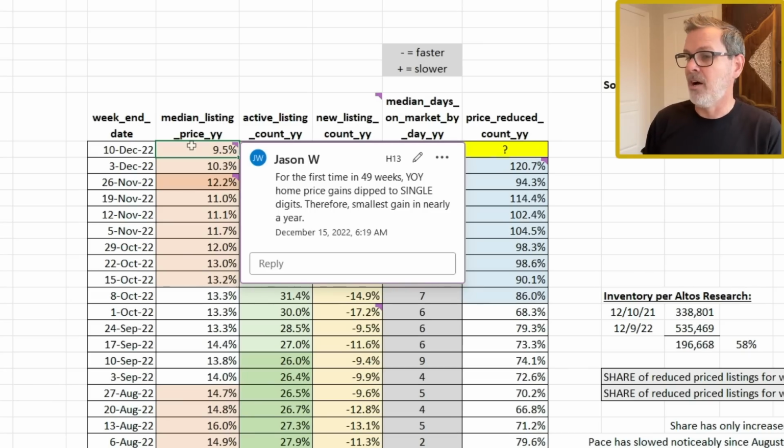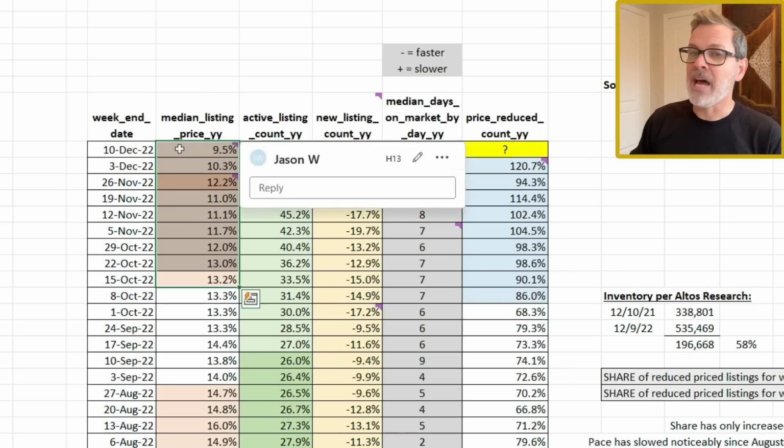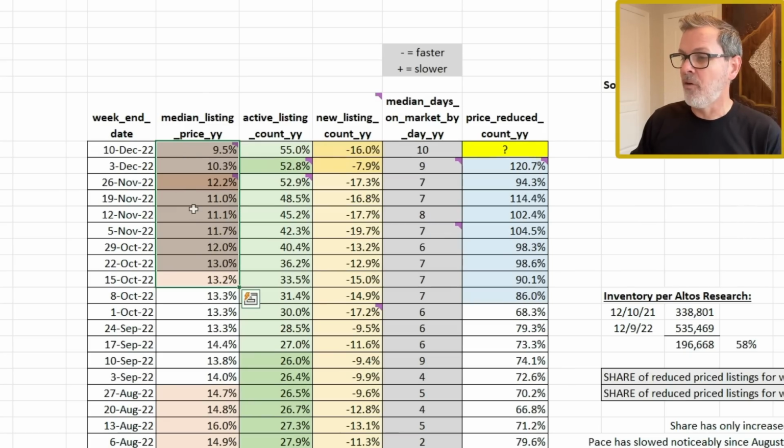So for the past 48 weeks, we saw double-digit increases in home prices. Now this is the first time in 49 weeks that we actually saw single-digit gains. Therefore, this is the smallest increase in asking prices in nearly a year across the United States, only up by 9.5% on a year-over-year basis. On top of that, asking prices in the US have decreased in 8 out of the last 9 weeks. The only increase we saw over the past 9 weeks was for the week ended November 26th, when asking prices increased from 11% up to 12.2%.